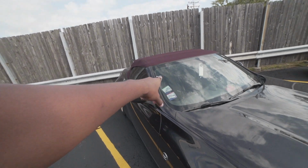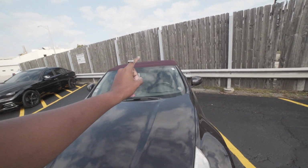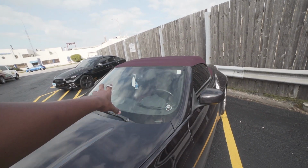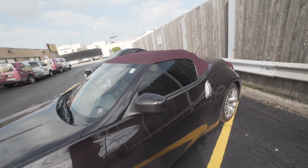I think I'm going to do 35% on the front, just because I want to still be able to see and I don't want it too dark, but I want it matched to where you basically can't see the inside of the car. That's the whole point of why I'm trying to get the car tinted.